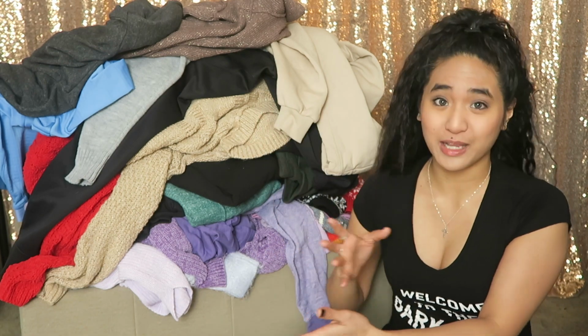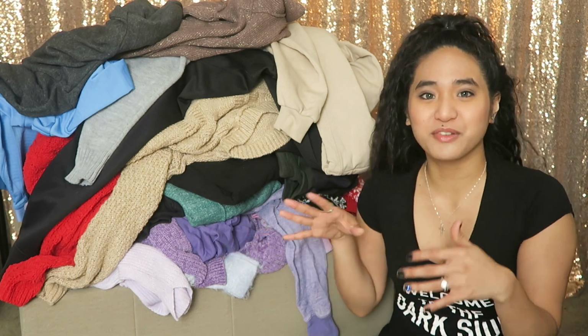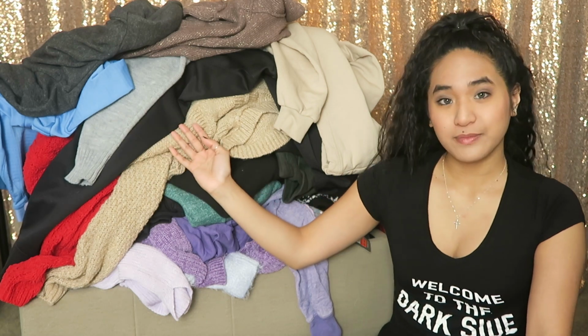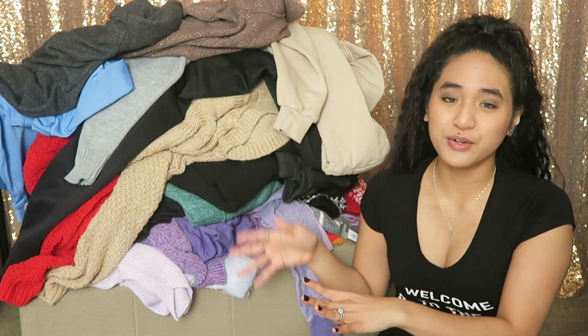because as you guys may kind of peek down here, there is a storage ottoman bench thing right here, and that's where I kind of put my sweaters. I used to have them in my closet, but that started overflowing, so I had to buy this so that I could put my sweaters in it, and I thought it was kind of nifty having some sort of storage system for my sweaters, but obviously that didn't work with my hoarding. So I need to declutter some of my hoodies.